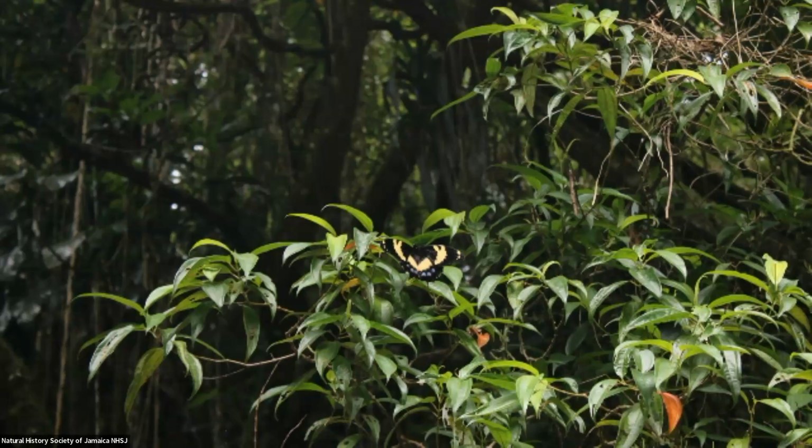Okay, Damani says he calls it the bat bar. It's a good name.